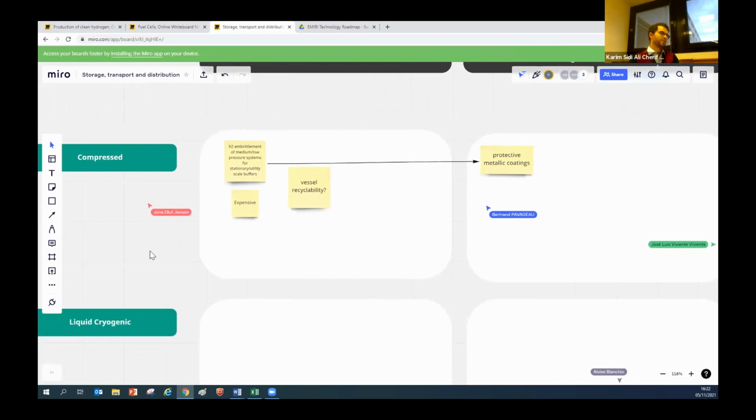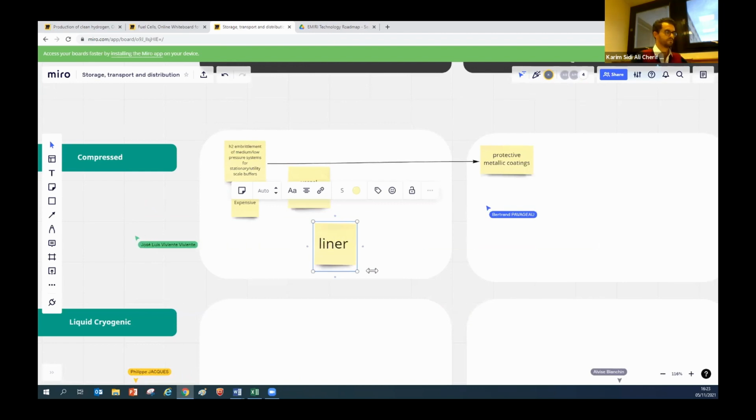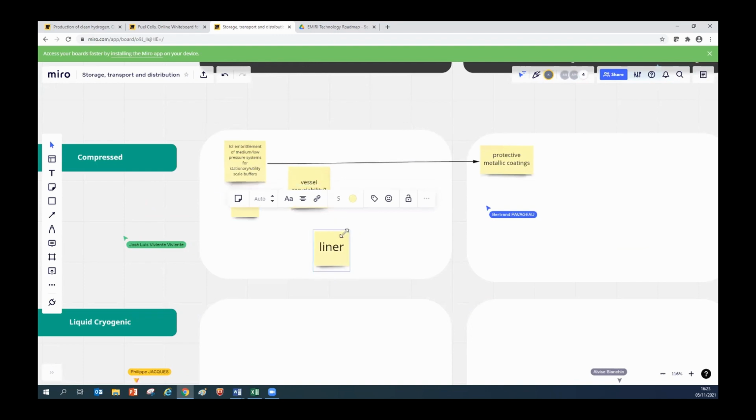Because here I don't know. I'll let you have the floor maybe to comment. I know the liner is also an issue here. Yeah, and I would say everyone is thinking about the Type 5 vessel for hydrogen in order to have a multifunctional material that can be the structural part of the tank and also the hydrogen barrier material, in order to have a linerless solution. But what I see today, the Type 5 reservoir is still a fuzzy concept for me.